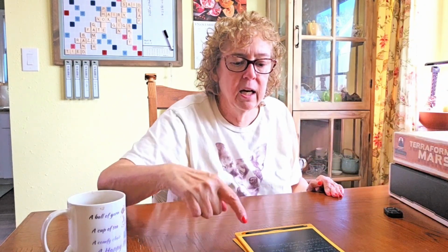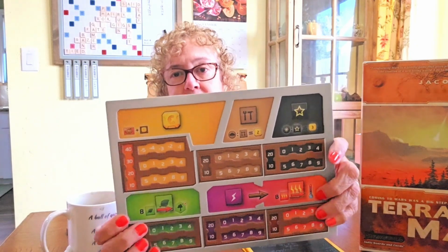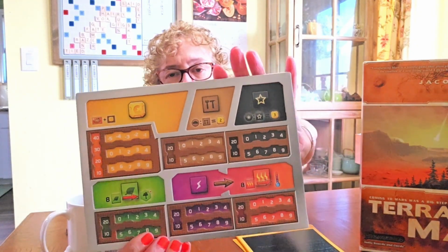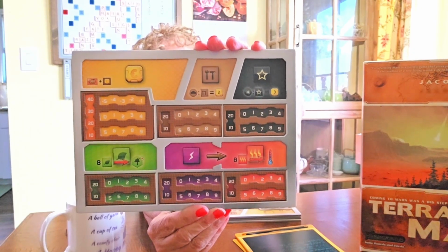And let me see. Oh yeah, the other thing that I got, put this over here, is the double layer player boards. The Board Game Geek Store has been out of stock for a long time, and they just got them back in stock. I got them, and they are beautiful. Heavy duty, nice double layer. They've got extra spaces here for like 10, 20, 30, 40. But yeah, these are so nice.